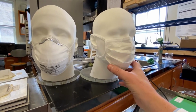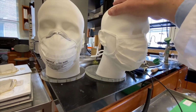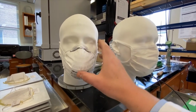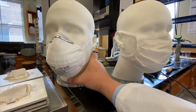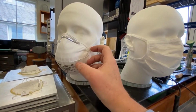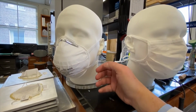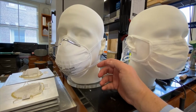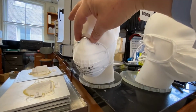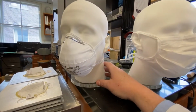This mask is typically used as source control. By source control, what we mean is that it protects the people around the individual wearing it from anything that the individual may be emitting into the environment. By contrast, this person on the left-hand side is wearing a respirator. This is a filtering facepiece respirator, so the entire surface of this respirator is a filter, but it is fitted to the face of the user, and different users need to be fit tested for specific respirators in order to make sure that they properly function. This also secures behind the head, and in this case it also has a nose strap that helps the area around the nose to better conform to the face.